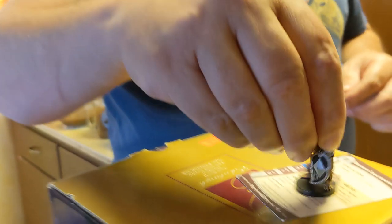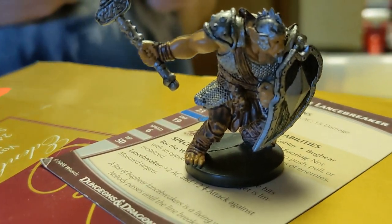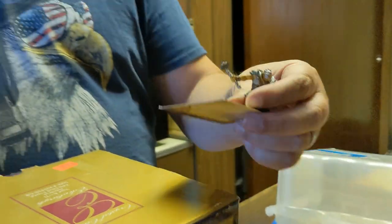Got a D&D going out the door. Yes, D&D. And D&D is going out for $3.95. Not a great big sale, but we're getting ready to take the ones that are left and put them into a lot, and we think they'll sell better that way.